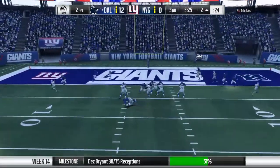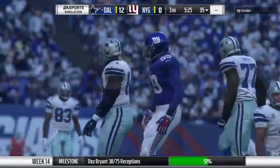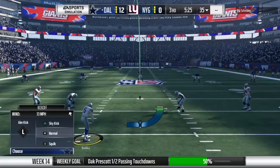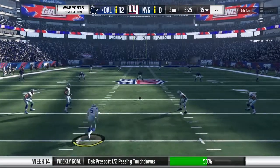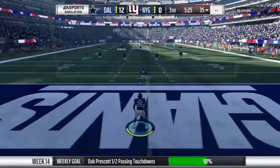Here's Prescott. Feeling the pressure here and taken down. A sack back at the 7. Well, they tried to get 2 and ended up getting none because the quarterback had nowhere to go with the ball and ends up getting sacked. Nowhere to go at all. Great job, though, defensively. They were ready.